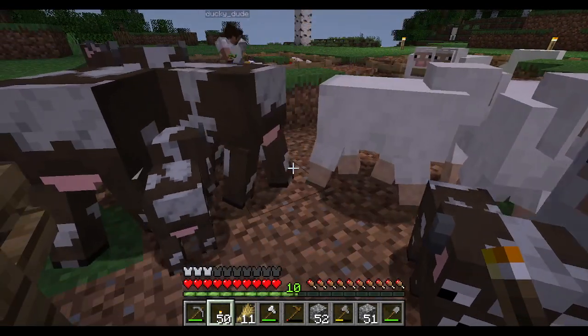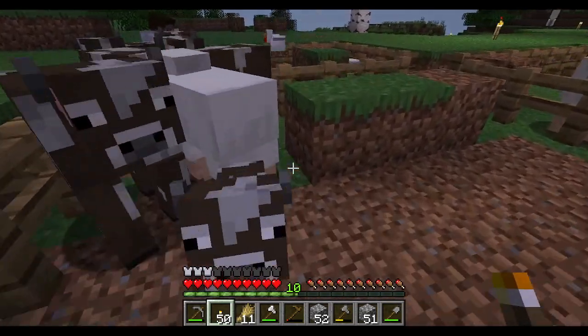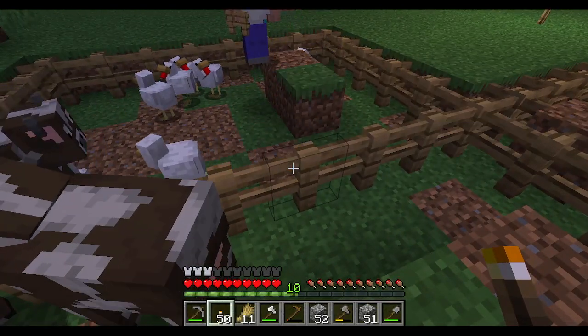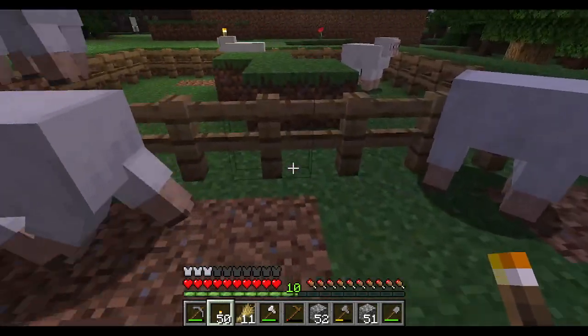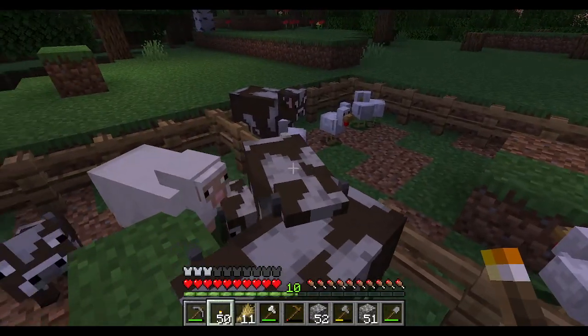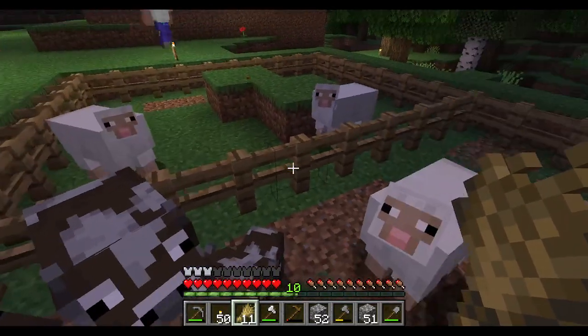Okay. Now everybody's in. The sheep all followed into here. So the sheep and the cows are mixed. Yeah. And there's a cow in there. Yeah, and this sheep just got free. Can you lure them back?